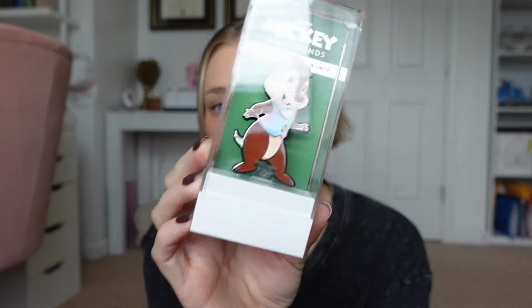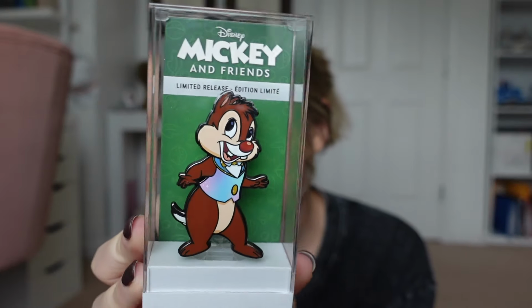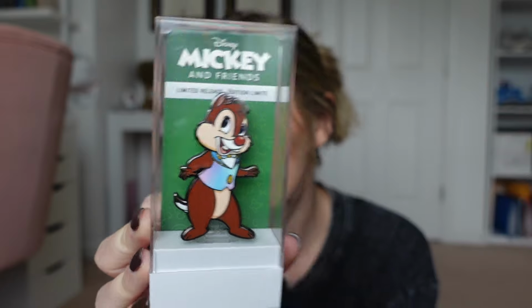The first is the Dale version of the 50th anniversary Walt Disney World fig pins. I have Mickey, Minnie, and Chip. I think these are the only 4 they did. I wish they had done all the characters so badly because I love the 50th outfits, but this was the only one I was missing from that. So I finally finished up that.